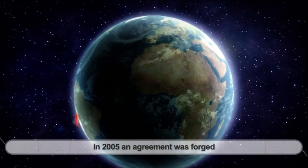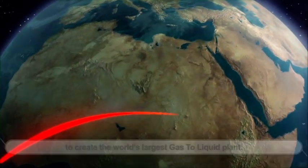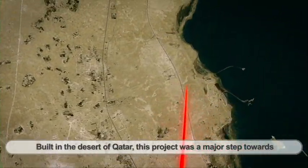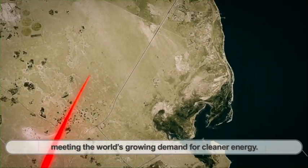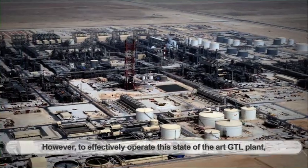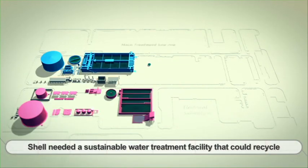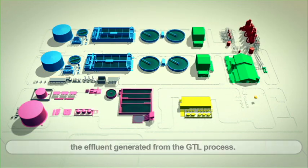In 2005, an agreement was forged between Shell and Qatar Petroleum to create the world's largest gas-to-liquid plant. Built in the desert of Qatar, this project was a major step towards meeting the world's growing demand for cleaner energy. However, to effectively operate this state-of-the-art GTL plant, as well as to guarantee a zero liquid discharge, Shell needed a sustainable water treatment facility that could recycle the effluent generated from the GTL process.